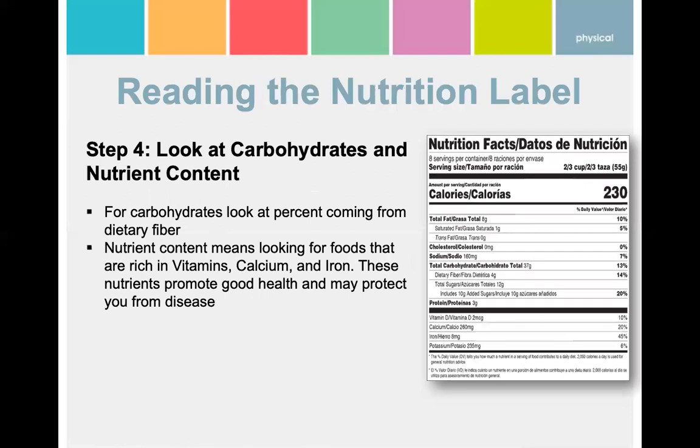Okay, so the fourth thing that you want to look at is carbohydrates and nutrient content. For carbohydrates, look at percent coming from dietary fiber. Nutrient content means looking for foods that are rich in vitamins, calcium, and iron. These are actually identified as nutrients to get more of, because Americans generally do not get the recommended amount. These nutrients promote good health and may protect you from disease.